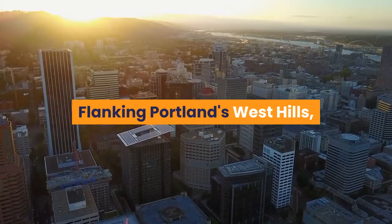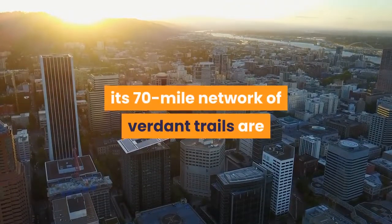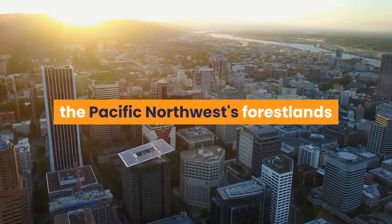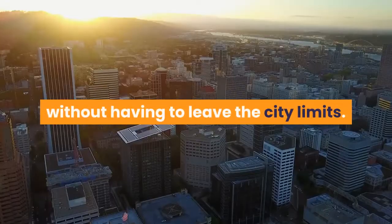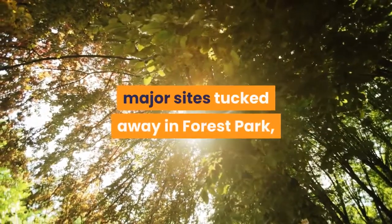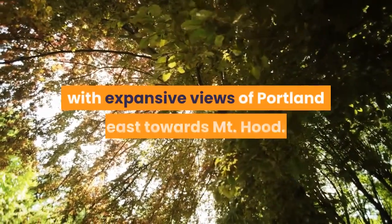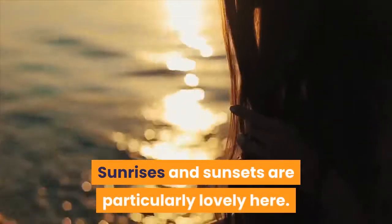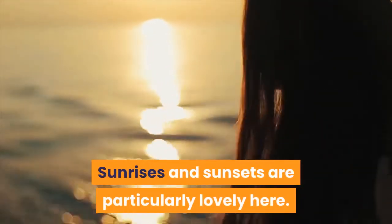Flanking Portland's West Hills, its 70-mile network of verdant trails are a great way to witness the grandeur of the Pacific Northwest forestlands without having to leave the city limits. The Pittock Mansion is one of the major sites tucked away in Forest Park, with expansive views of Portland east towards Mount Hood. Sunrises and sunsets are particularly lovely here.